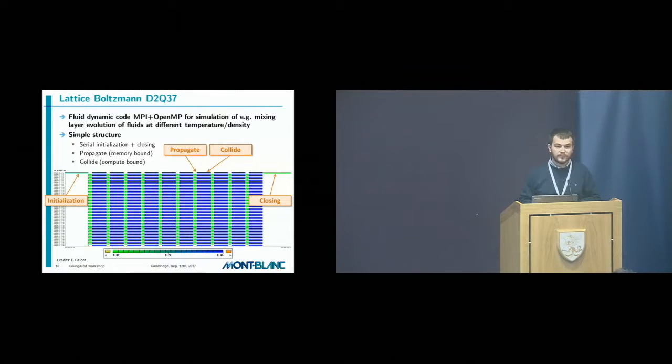The color code here is representing the IPC, the instructions per clock cycle. So basically, you see that the memory bound part has a low IPC, and the collide part that is compute bound has a high IPC. Okay? So on the x-axis, you have the time. On the y-axis, you have the thread, and the color is basically giving you the quantity. Okay, so this is just to put you in context.